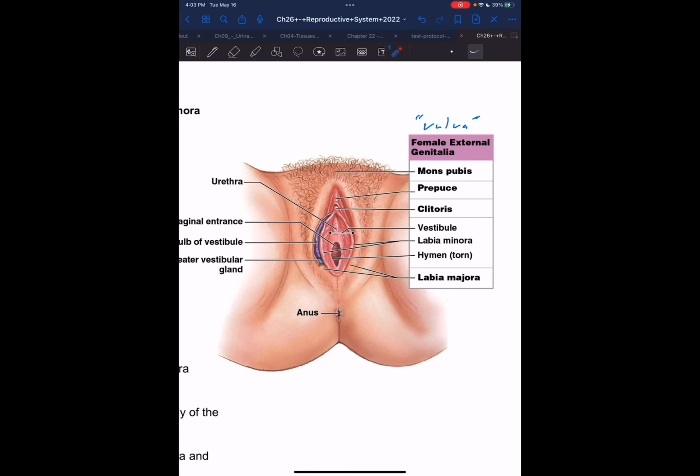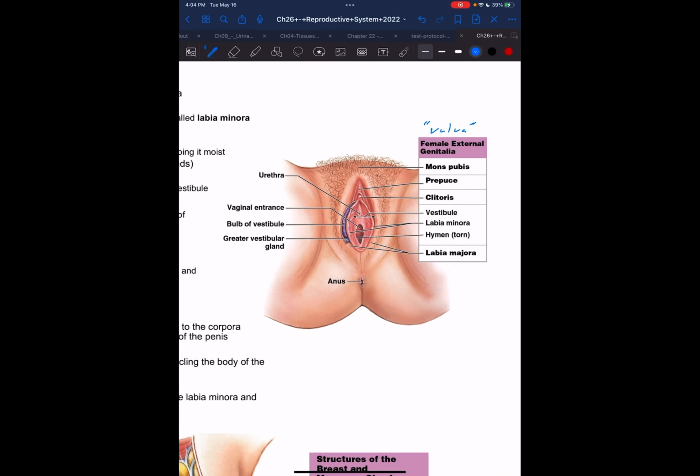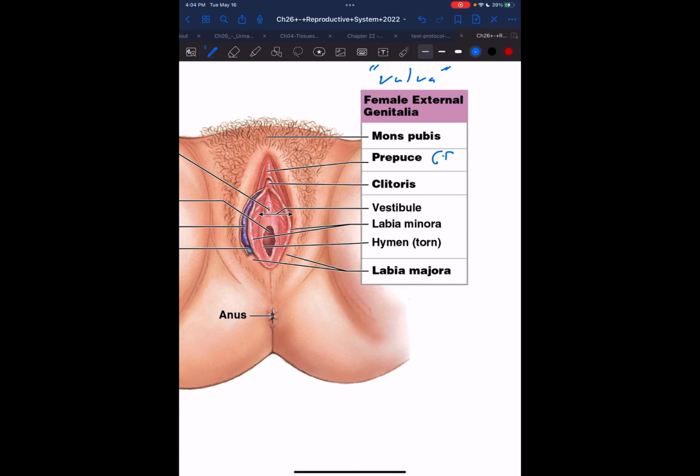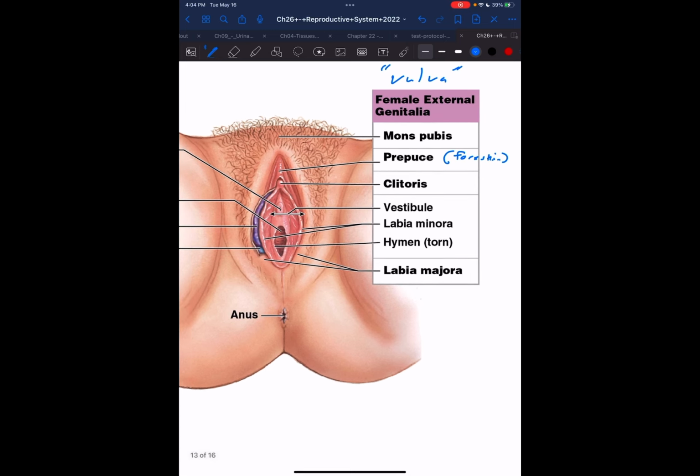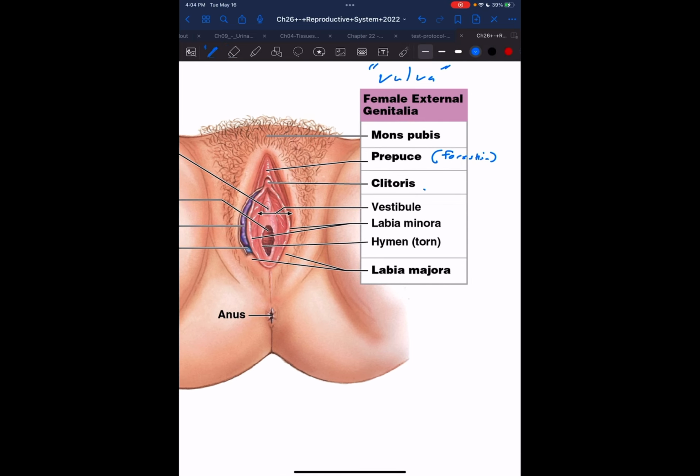So, some structures. At the very top, there is this particular segment called the mons pubis, underneath this skin layer, that actually stores a little bit of fat that's always there. It just happens to have this little storage location for fat called the mons pubis. It has a prepuce. This is the same word as foreskin, and the foreskin covers, you write it in, foreskin covers the clitoris, and the clitoris's role is in arousal.